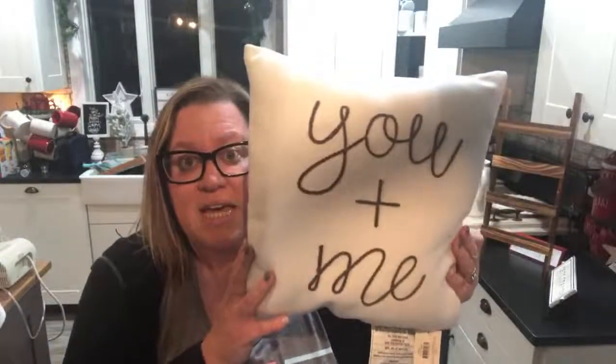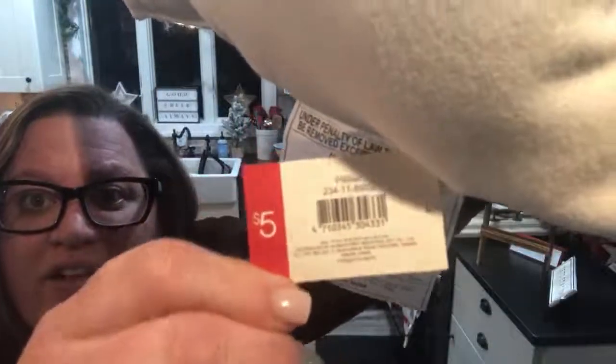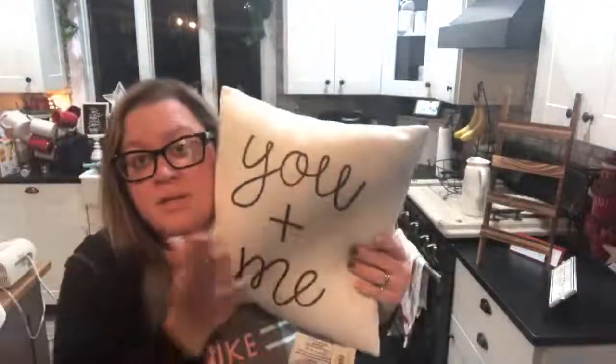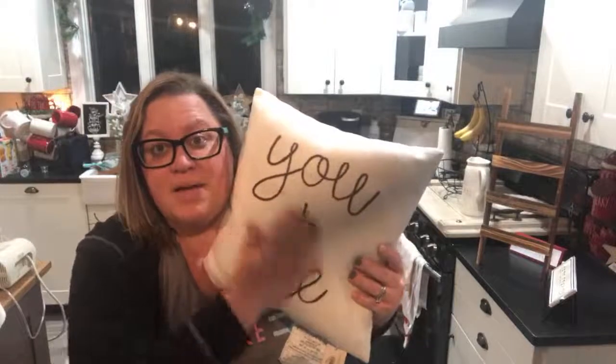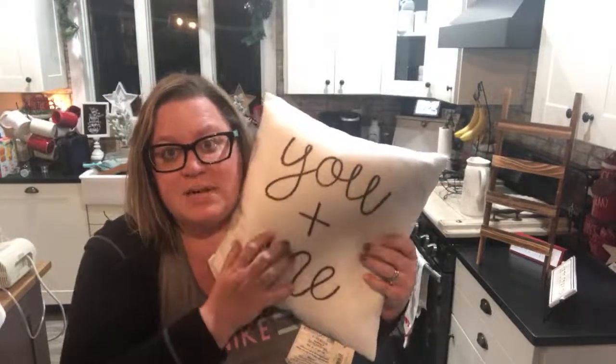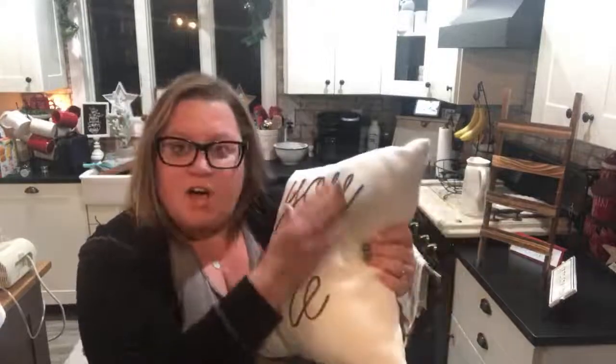So I found You and Me. I got to find Cozy. Yeah, and Snuggle. The DPCI is 23411-8952. It's $5. It is exactly the same price as all the other pillows. The Halloween release, the Christmas release, same price. This one's super soft. It really is. I like it, actually. I'm going to put it up on my bed. You and Me. So we've got that.